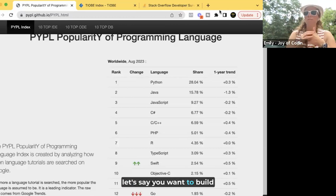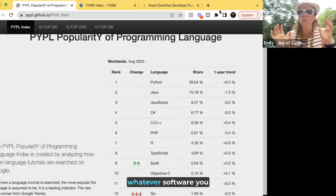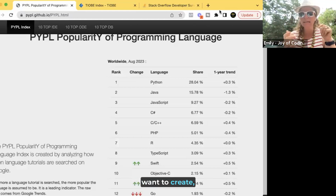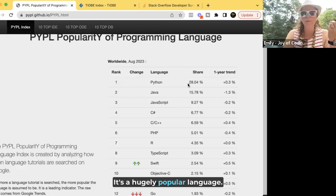So, let's say you want to build front end or mobile or back end or full stack, right? Or data science, whatever software you want to create, that's the language you want to pick. And again, starting off in Python, there's nothing wrong with that. It's a hugely popular language. It's very employable. That's one of the reasons why I did pick it.